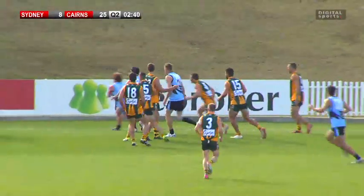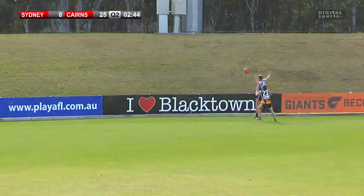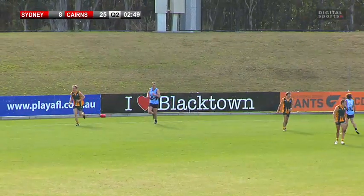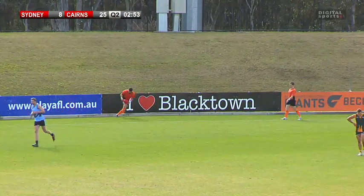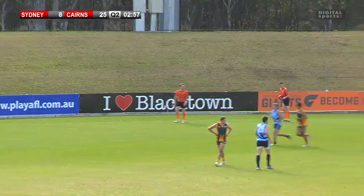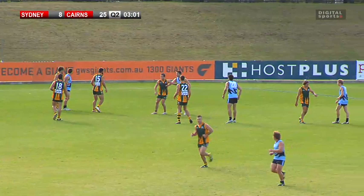Erickson doing battle there with Westerberg, and it's the Sydney boys who come away off the boot of Goodall. Just inside, looking for Ryan. He tries to bring it back inside, but the ball goes over bounds. And we'll have another boundary throw in. 1 goal 2, plays 4 goals 1. Cairns leading by 17 points early in the second quarter.